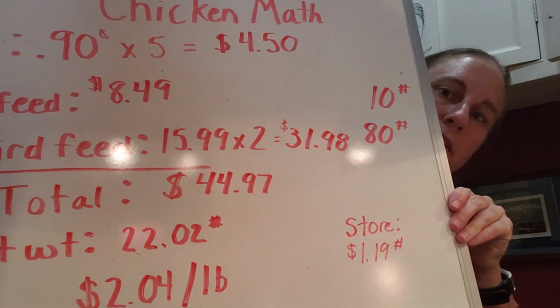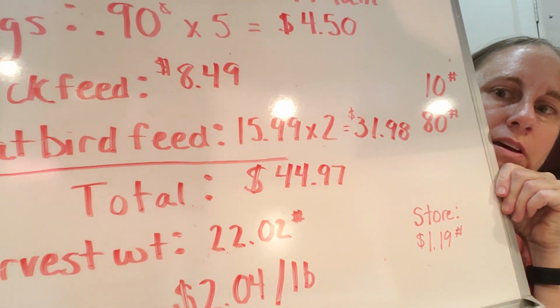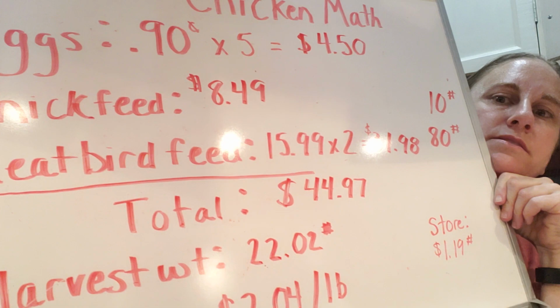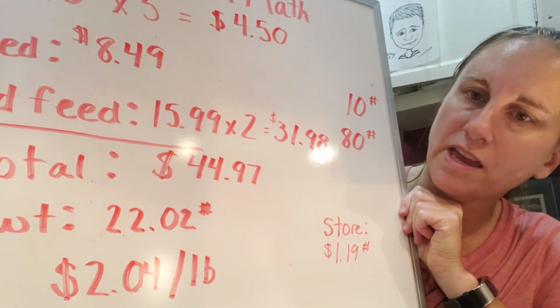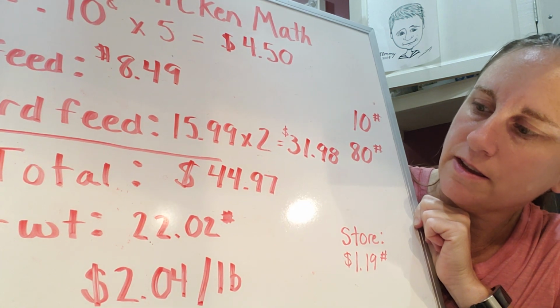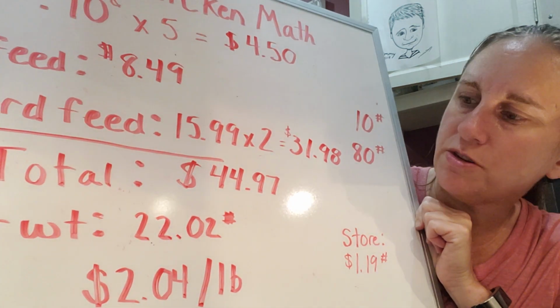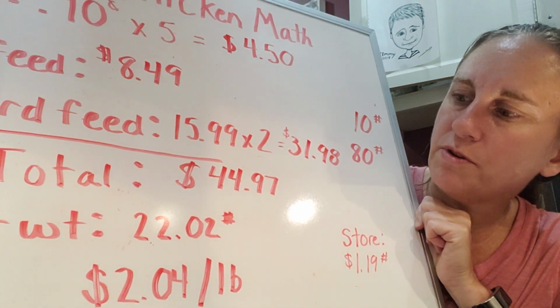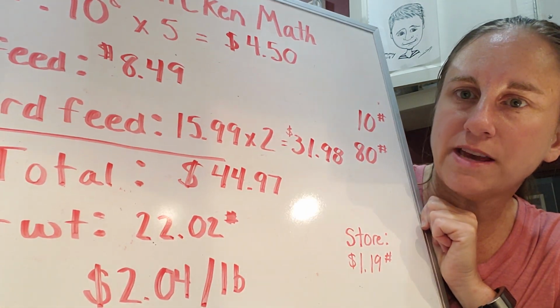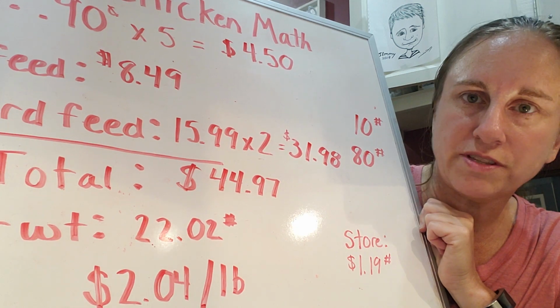Now, get over here to the side. The total harvest weight was, can't read backwards, 22 pounds. Yeah, just right at about 22 pounds. And so if we divide the 22 into the 44.97, that comes out to $2.04 a pound.